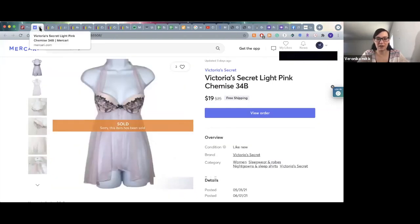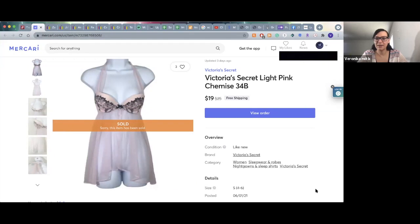My second sale on Mercari was this Victoria's Secret light pink shimmies baby doll lingerie piece here, and this one sold for an offer that I received for $19. I do free shipping on Mercari, so I had to pay for shipping as well, which was also around $3.50 or so. So I roughly make $13 on this after fees and shipping and all of that. And don't worry, at the end of this video I will go over all my numbers and give you my exact numbers for Mercari on these 2 items. But yeah, about $13 on this one.